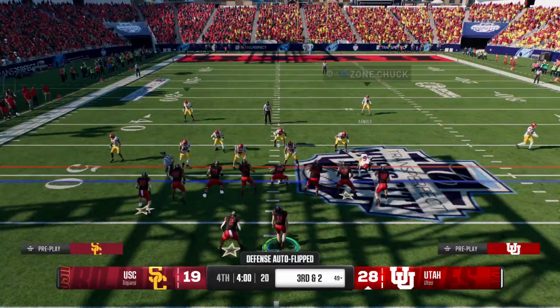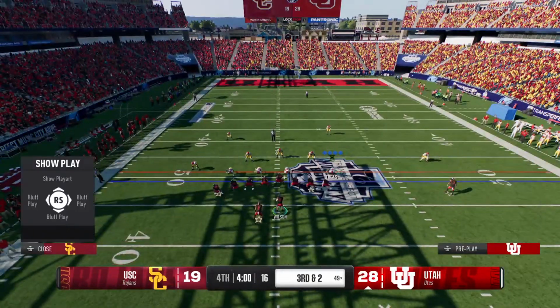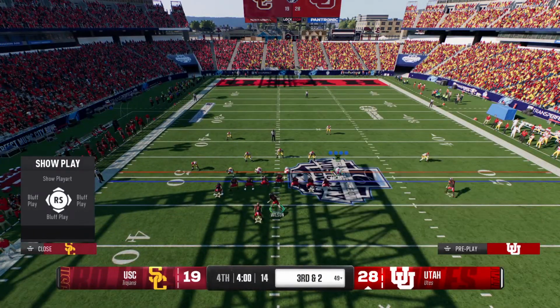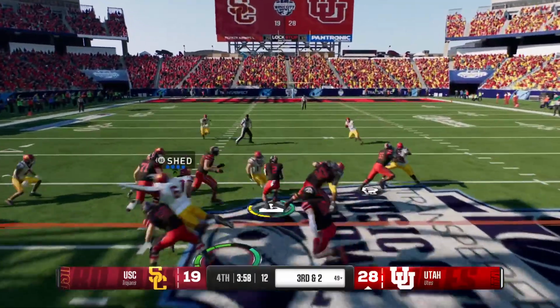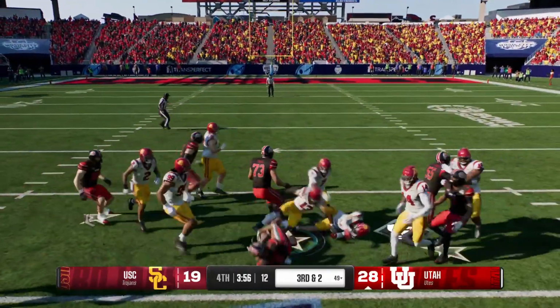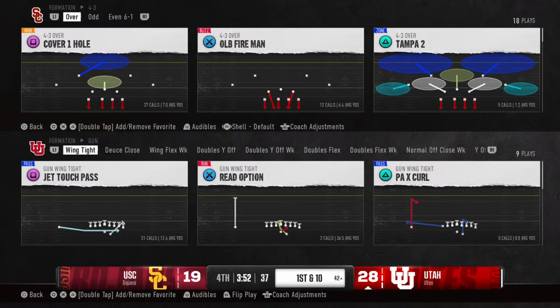Now facing a 3rd down as they line up after the break. Now the quarterback changing the original play call. The give as they work on that clock. Nice job to pick up the first down, and they'll spot it at the 42.